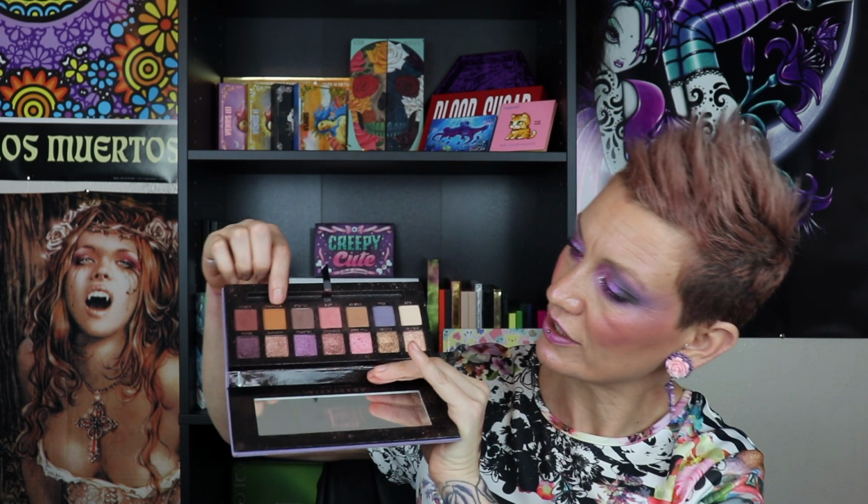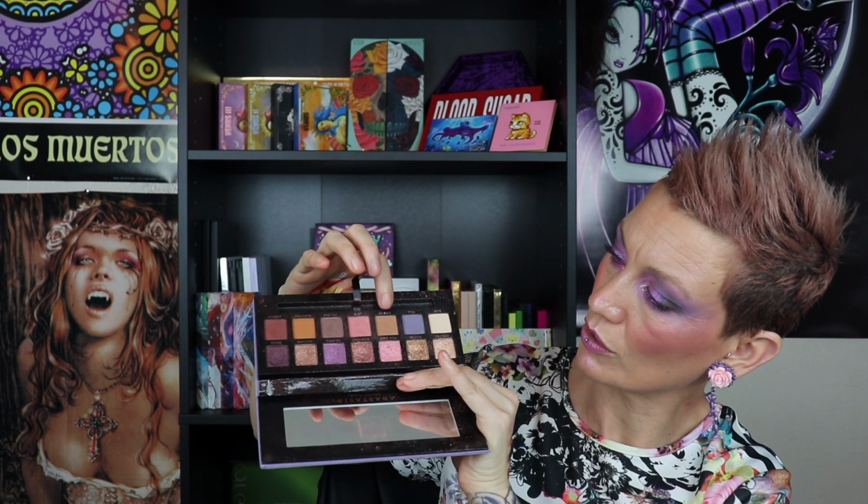This wasn't my second palette, but this was my second ABH palette. These weird browns right here really change everything for this palette. I love this palette. I've worn it so many times. I have this one pair of leggings, and I wear this palette with them every single time to this day.